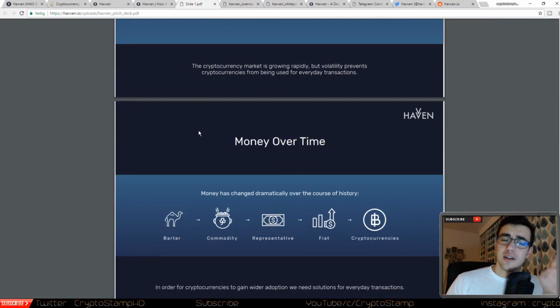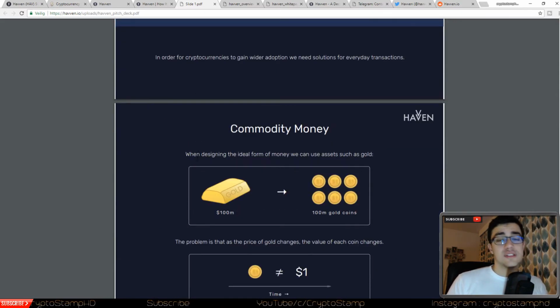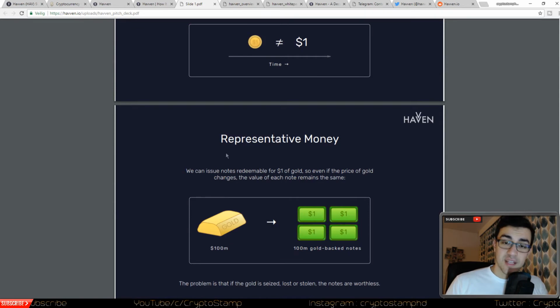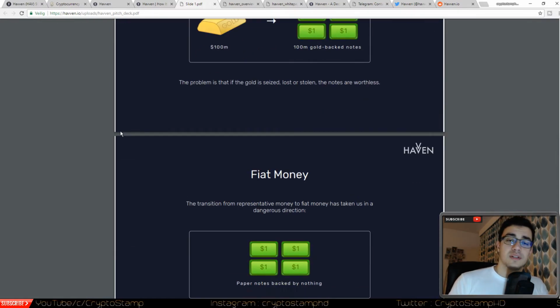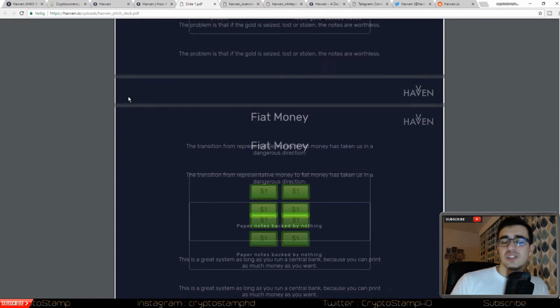But first of all, let's take a look at the history of currencies. As we see, the first currency model was commodity money, where you had golden coins that were backed by gold itself. Then we had representative money, the paper money backed by gold. Now today we have fiat money, which is still paper money, but which is really backed by nothing except the government, in which we have to trust blindly without asking any questions.